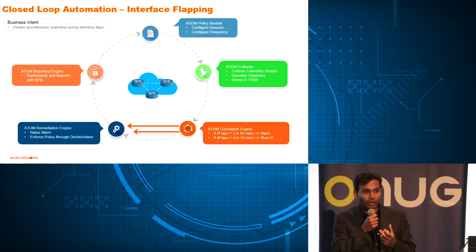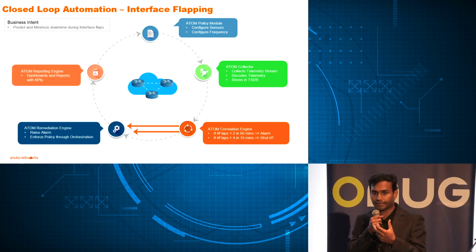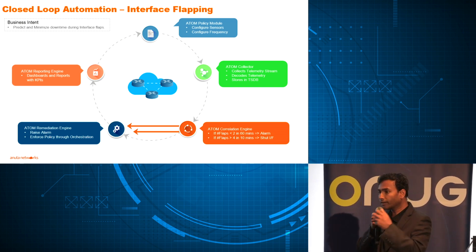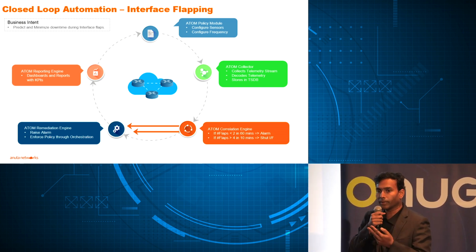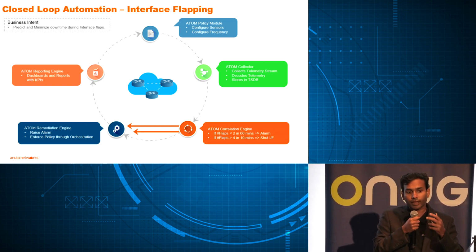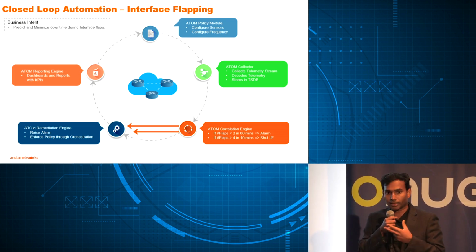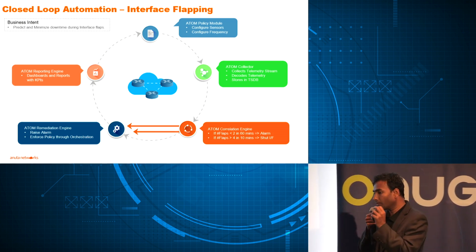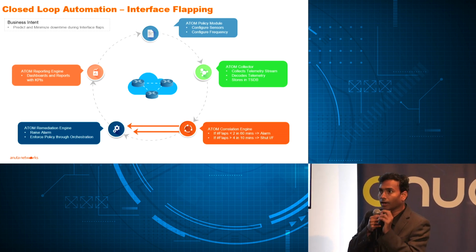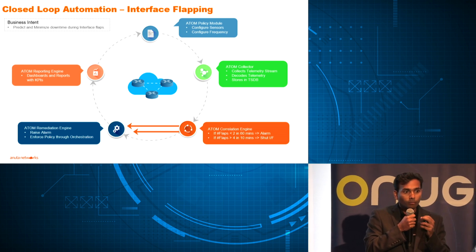So the solution we offer, as I said, is closed-loop automation. It's best to explain using an example. Let's say you can define the baseline behavior for any network. Let's say you're looking at the interfaces. You can say, I don't expect this interface to flap more than 2 times in a day. Now, you can define what you mean by that metric and how you want to collect it and how frequently you want us to monitor it.